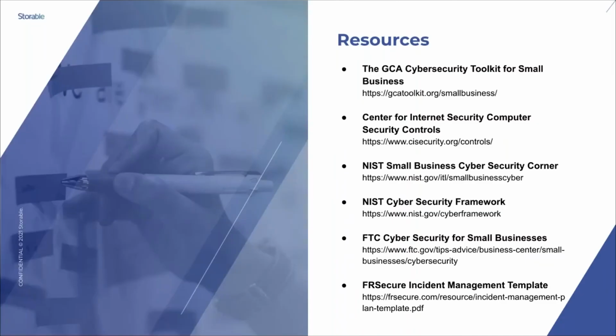So let's talk a little bit about the resources that I mentioned earlier. There's a lot of resources out there to help you implement your cybersecurity controls. This slide shows you a number of free cybersecurity resources that are geared toward helping small businesses with their security practices and their controls. The first one here is the GCA Cybersecurity Toolkit for Small Business. This is a great resource. It helps small businesses implement practical and effective cybersecurity controls.